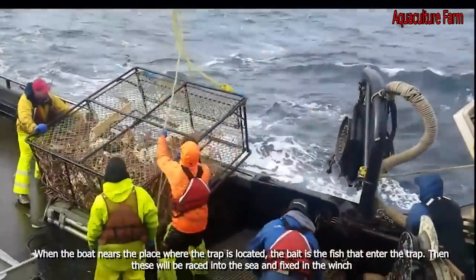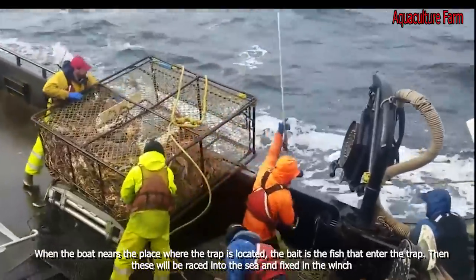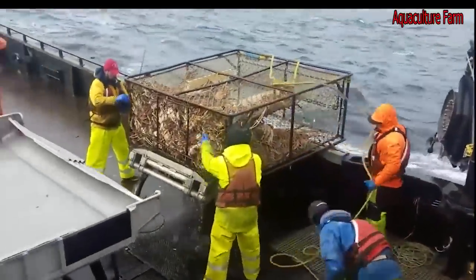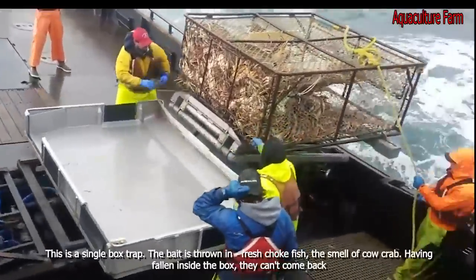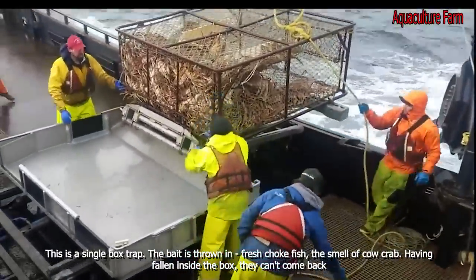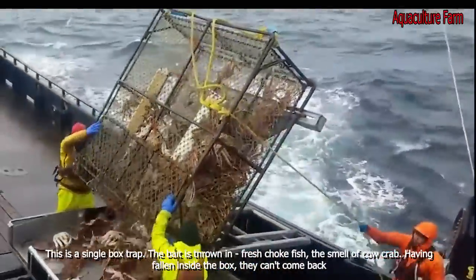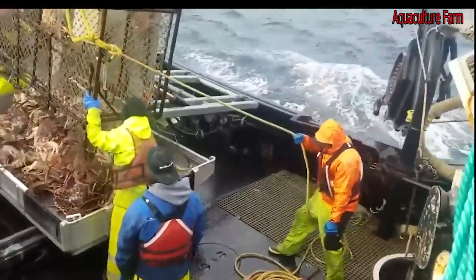When the boat nears the place where the trap is located, the bait is the fish that enter the trap, then these will be raised from the sea and fixed in the winch. This is a single box trap. The bait is thrown in, fresh choke fish, the smell of which attracts crab. Having fallen inside the box, they can't come back.